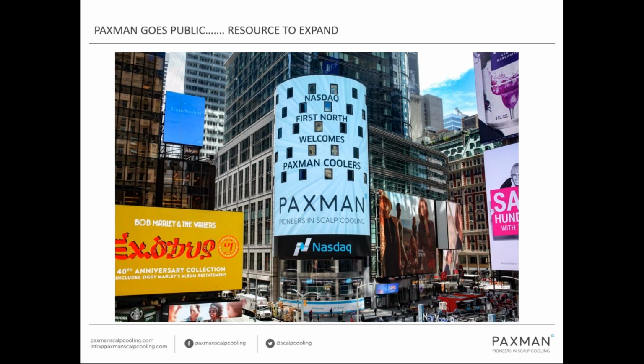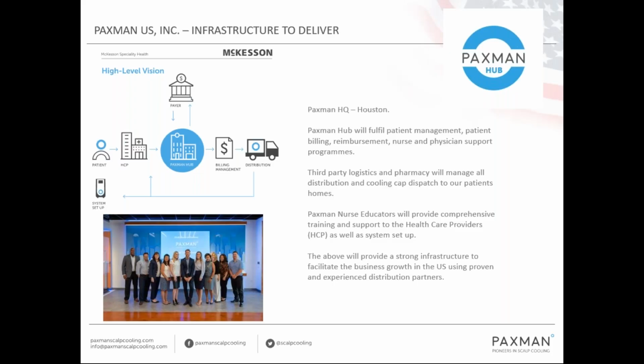On the next slide, just to touch base on the infrastructure we did build. As opposed to doing everything direct, we worked with a strategic partner, and that strategic partner is McKesson. My vision was that rather than looking at one particular state in the United States, which is a recommendation by many, I wanted the ability to provide this to all patients throughout the whole of the US.